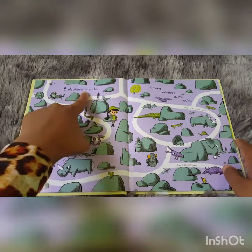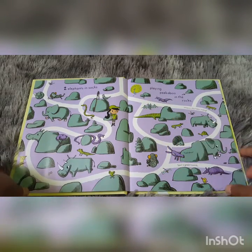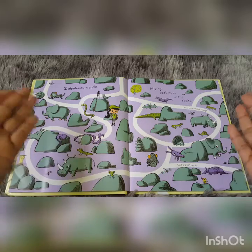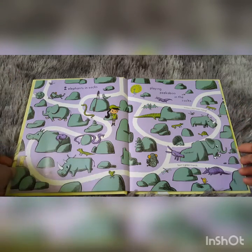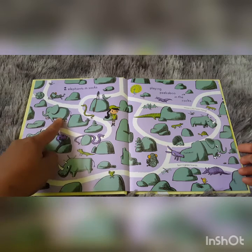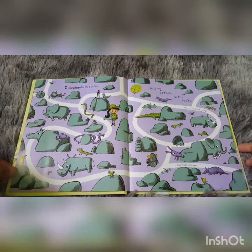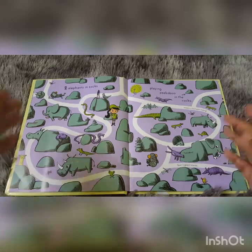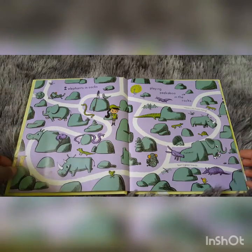Two elephants in socks playing peekaboo in the rocks. All of them look so gray. Where are the elephants? Let's look. There's one in striped socks. And there's two. Okay, what other animals can you see in this picture?